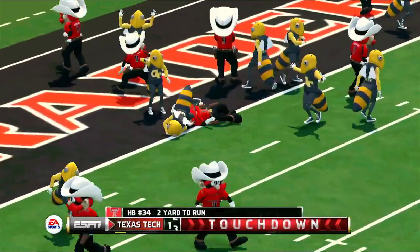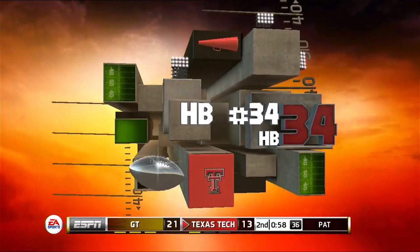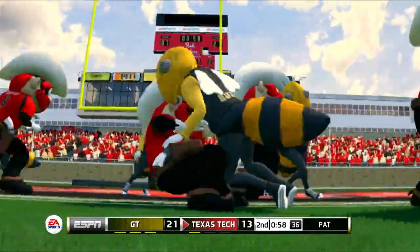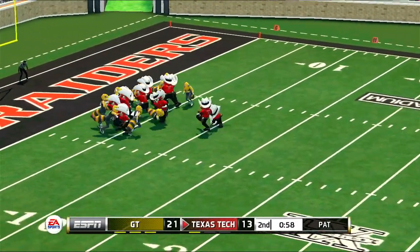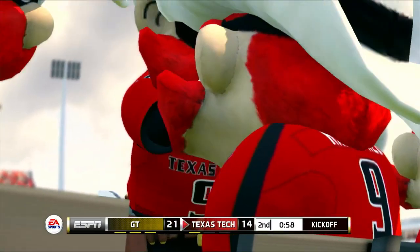Touchdown, Texas Tech. That gives him another touchdown to go along with the one he scored earlier. This guy has great vision out of the backfield. Even if a hole isn't there, he's patient enough to wait for one to open, and then he hits it. And he tacks on the extra point.